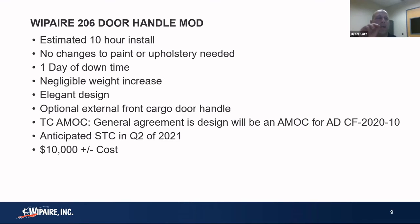Just one more point on that. As Amy mentioned, we don't have anything fully set up, but if you look at the data on this slide, we're estimating about a 10-hour install time. We're estimating a total cost of parts and install of $10,000. So someone could back out what they think normal shop rates are and subtract that from this cost, and you're probably going to end up with a good estimate of the kit cost.